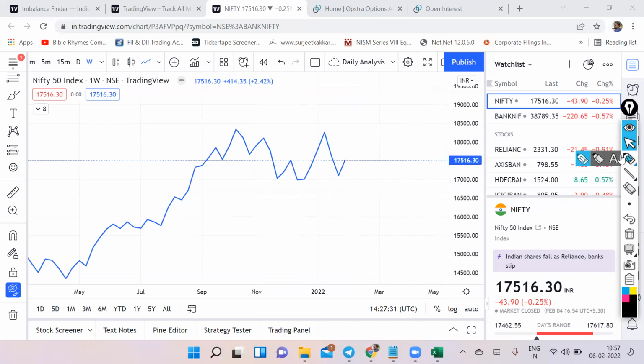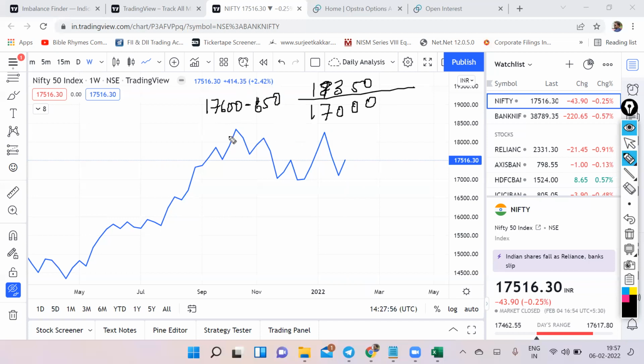Right now all that we have to keep in mind is our weekly support and resistance. Weekly resistance is at 18,350, and the weekly support is somewhere around 17,000. The middle point that we have is 17,600 to 650. You can just make a note of it, or you can just put a line here, and that is going to be our important levels.